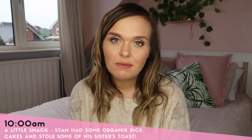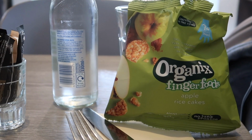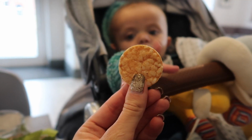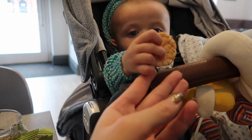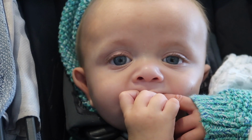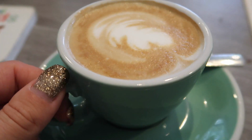Now I would say around mid-morning is when I've started introducing a little bit of a snack for him. So the Organix pea puffs are a great option here, but he actually had some of the apple rice cakes today, and let me tell you something, it's surprising how much he can do without any teeth. My baby's teeth quite late and don't really get their first teeth until around 8 or 9 months, but he had a really good go at these and really enjoyed it, while Daisy and I had a coffee and she had some jam on toast.